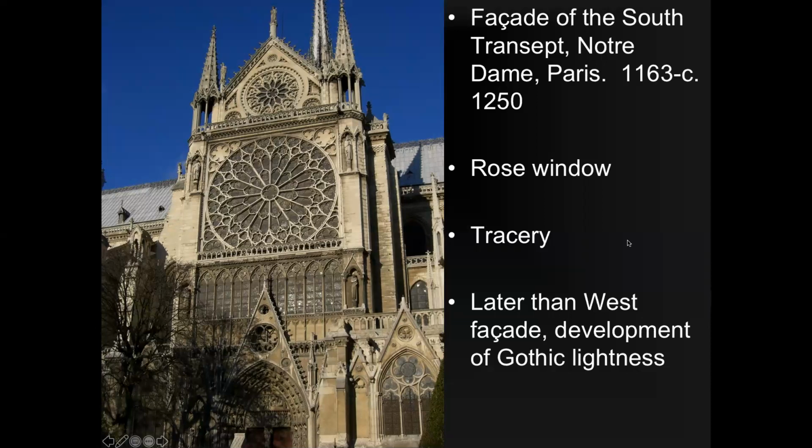So Notre Dame, like a lot of other cathedrals, kept being built and they kept making changes to it. So we see much later styles. In the South Transept, we're seeing a style that developed a couple hundred years later. We have a rose window. That's these windows with these circular designs. And outside of it is what's called tracery. That's this carved stonework. It's not really holding the window in place. There's metallic structures that are doing that, but it does create cool design elements. So it's later than the west facade, so it's a development of Gothic lightness. We'll see all of these developments in a moment, when we look at some other cathedrals.